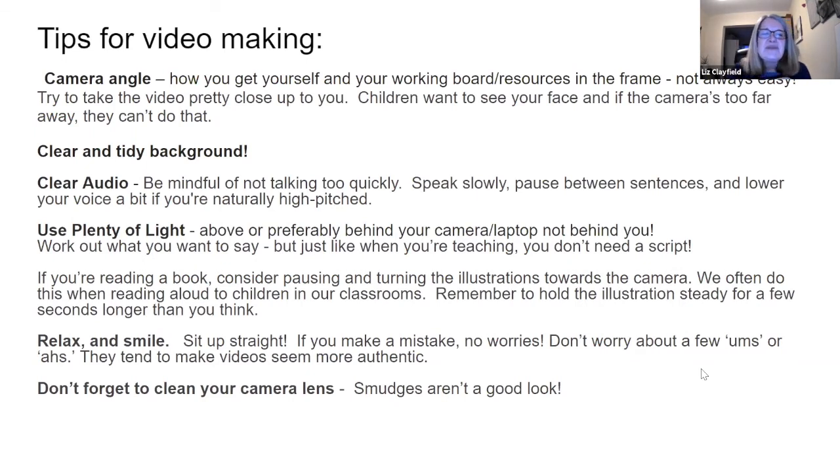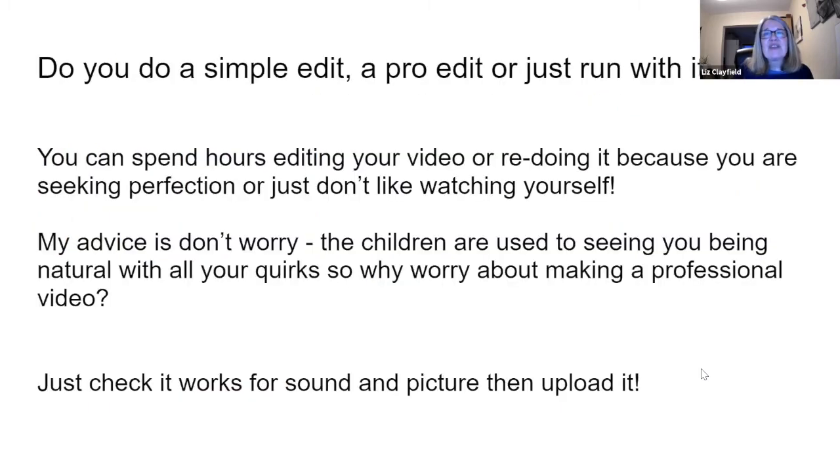And then just a few things about, make it a little bit slower, pause for a little bit longer, give that thinking time, hold your illustrations there for a little bit longer, try and hold them steady. Relax and smile. And don't worry about making mistakes, because the children are so used to us being us in the classroom, and they think you are so special just being on TV to them. And my final bit of advice is, don't forget to clean your camera lens, because the smudges aren't a great look. So basically, there's a picture of me.